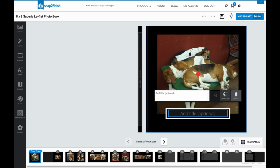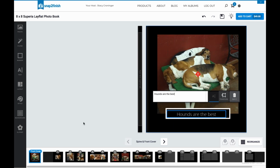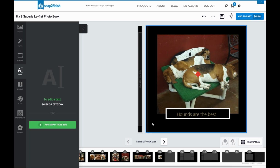For text, if I click in here, sorry, I can't type and do that at the same time. If I want to change my text, if I want to move it to a different place, I can move it down, but I do want to keep it in that spot. If I want to edit it, I can go back to that. If I want to change the font, I just come back over here to my toolbar on the left, and I can pick a different color if I want. I can pick a different font, all sorts of options. Wow, that was not a good choice. We'll go with that one. When I'm done, I just click off onto another thing.